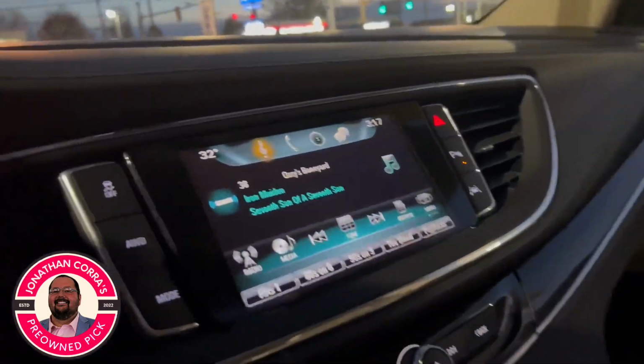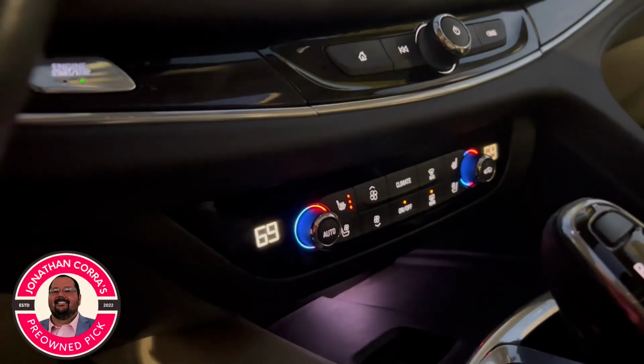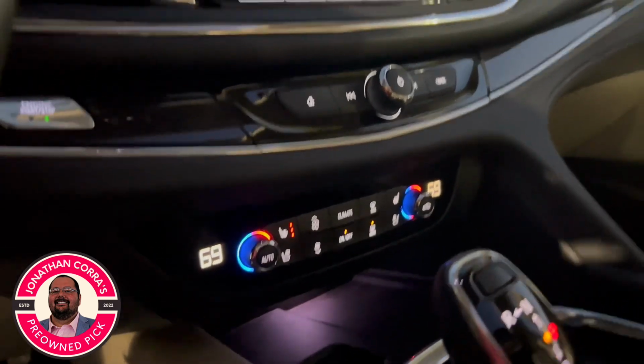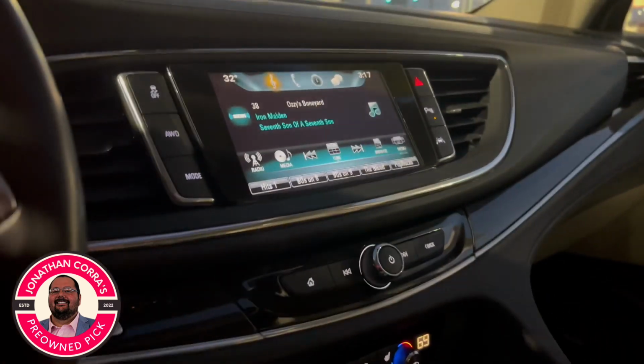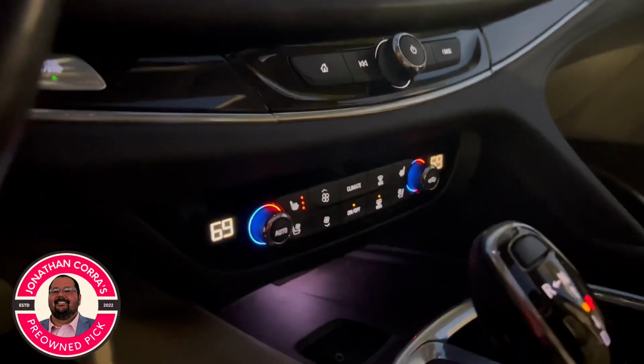And it is nice and warm in here, unlike outside. You do have dual zone climate control up front. We've got it set to 69 degrees, nice on both sides. You also have your fan controls, heated seats, ventilated seats.